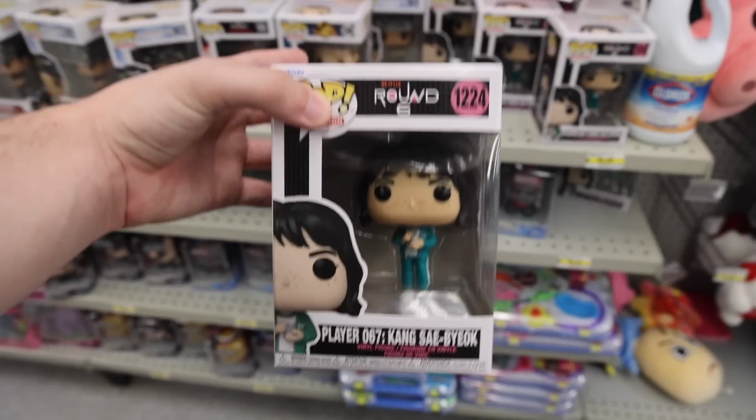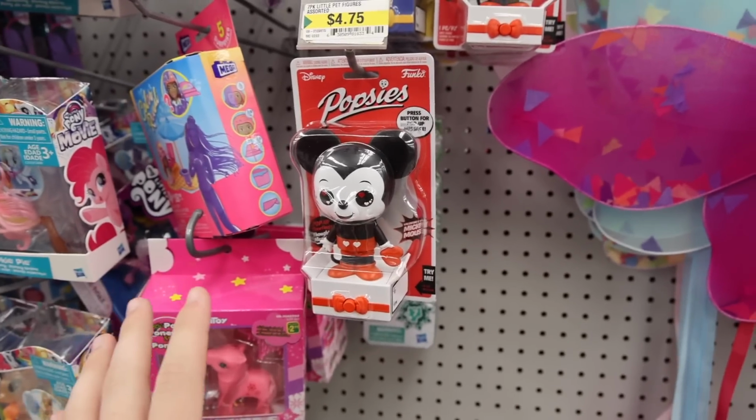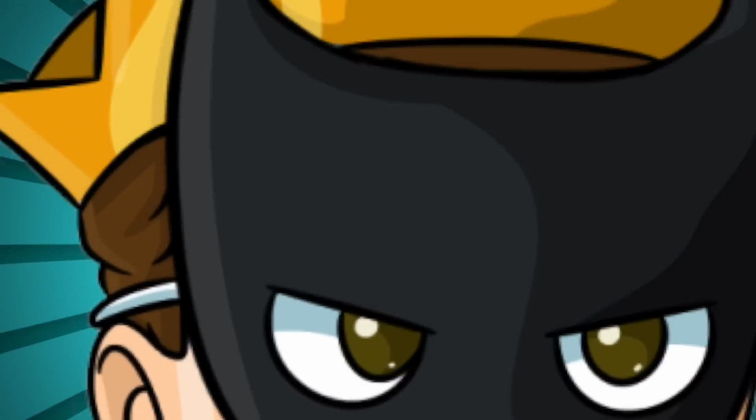Not too shabby. And then above that, guys, check this out. They've got some of the Popsies, which I've only ever seen here in Canada. We have Mickey, Minnie, and Belle. And it looks like these two here are the Valentine's Day ones. And actually, it's kind of funny because these were on my mom's list of things she wanted to find. So I'm definitely going to be getting both of them for her.